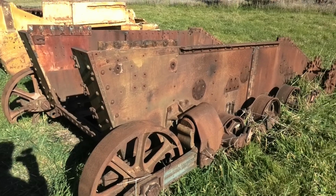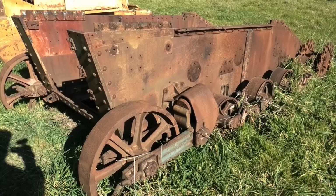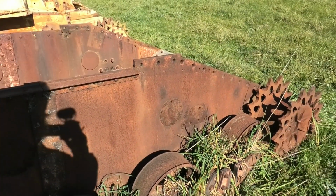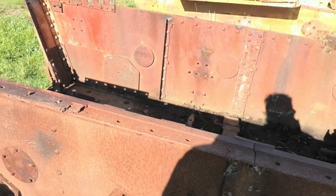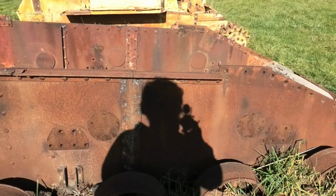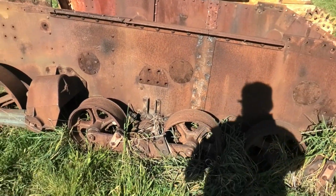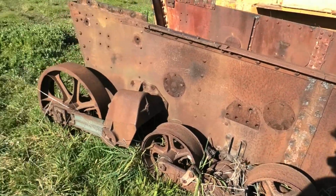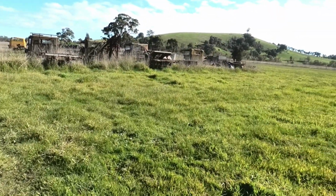That's the sad results of what happens when people think you're going to scrap them. Somebody's come through and just wrecked it basically. But this one has donated some parts for the good one in the shed, but it's just a shame that it's been wrecked basically. So let's go look at some trucks.